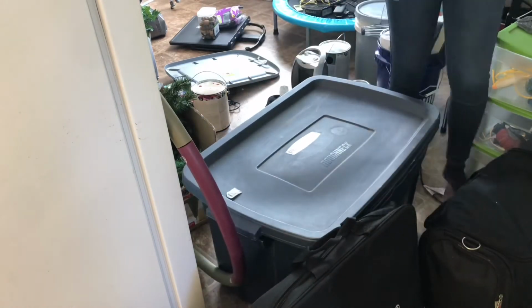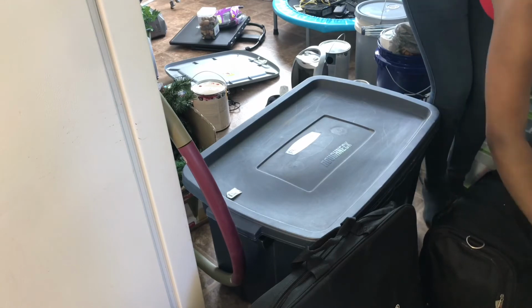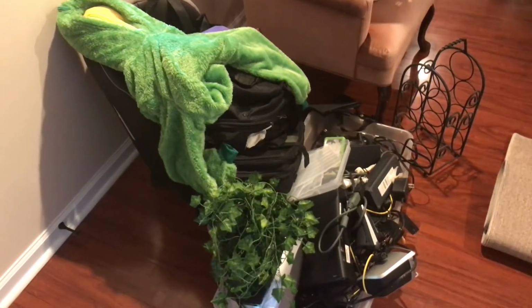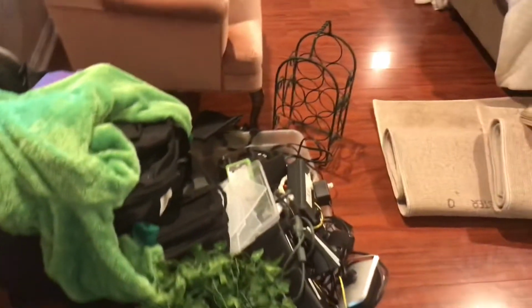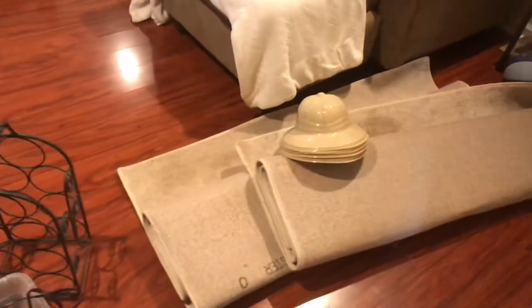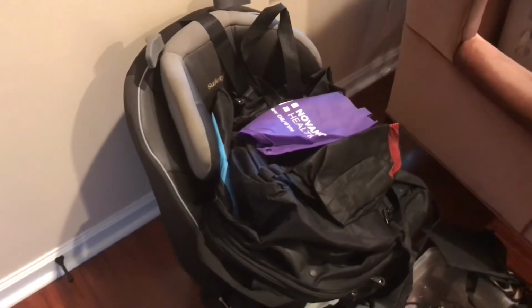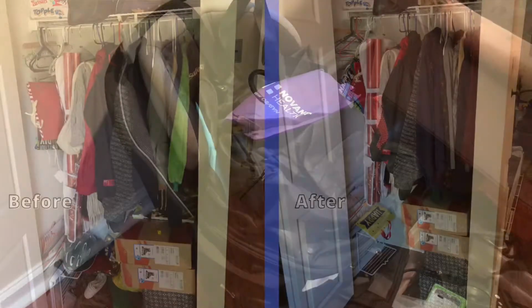So this large tote here is my DIY tote. I keep all of my Halloween holiday items in there. Oh yeah, this is all items that I will be throwing away or getting rid of. Giving to Goodwill, giving to somebody, or throwing away. I don't need this stuff. Again, that's the car seat, the book bags, a jacket that I don't like.